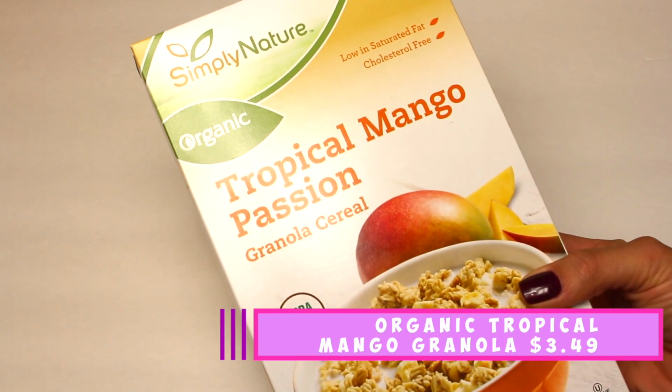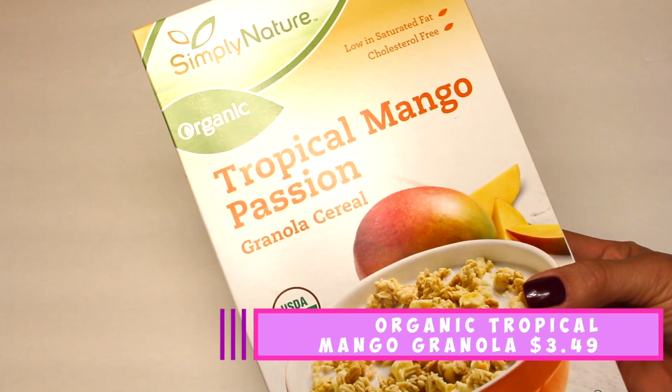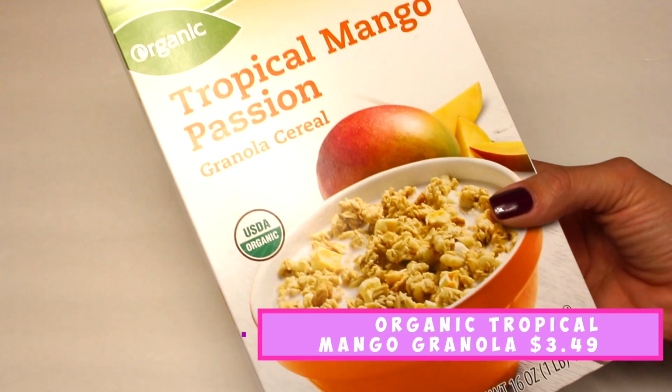Organic tropical mango passion granola cereal. The kids like this for a fruit and yogurt parfait. We'll have that for breakfast sometimes.